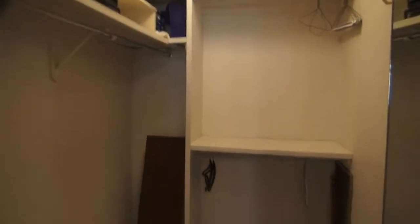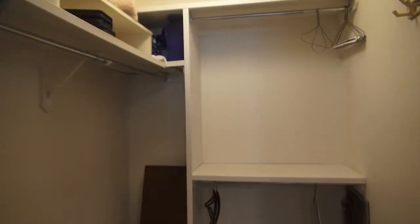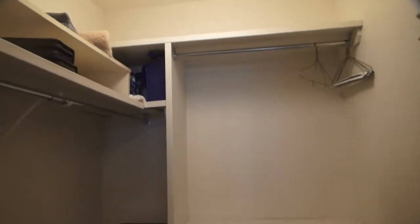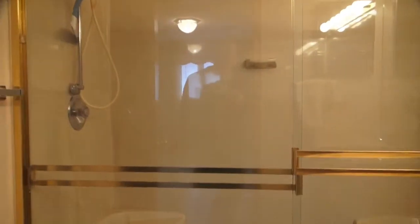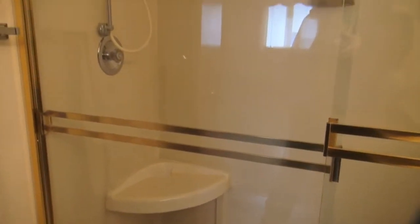And the taxes are there, and the condo fee, 302. Closet's here for the main bedroom. Even the one downstairs. Yeah, I left the one in this bedroom because there's seats in the shower.